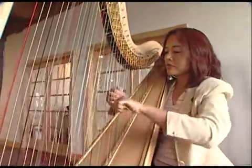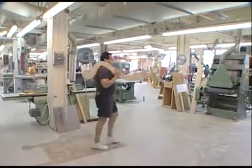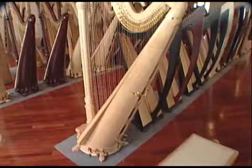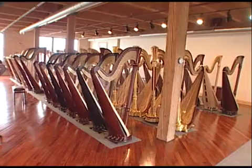Harps brought a little tranquility to the area when it was most needed. The Lyon and Healy Harp Factory has been on the near West Side for over a century. People wait for our instruments worldwide. They know our quality. And I'd say we supply probably 75% of the world's market. And that's in the professional vein of the concert harps.